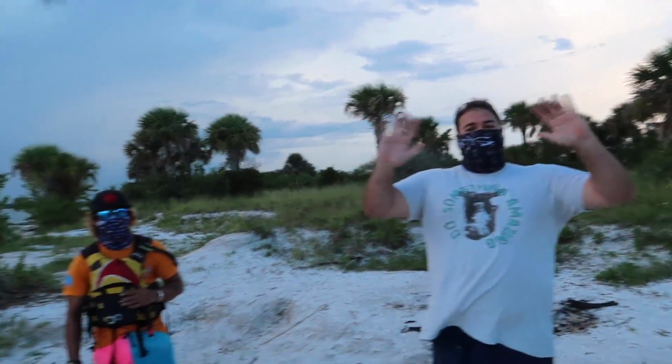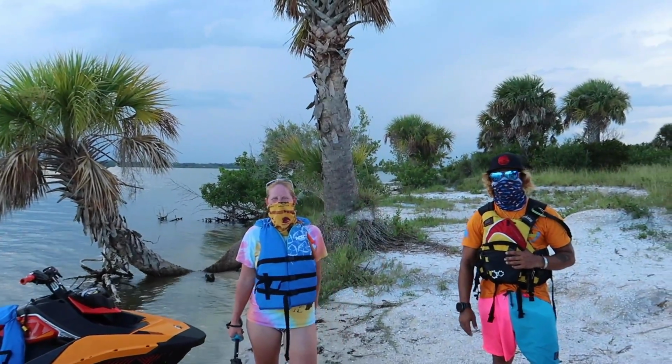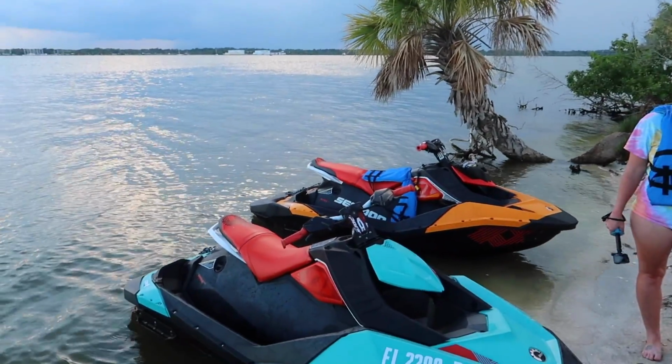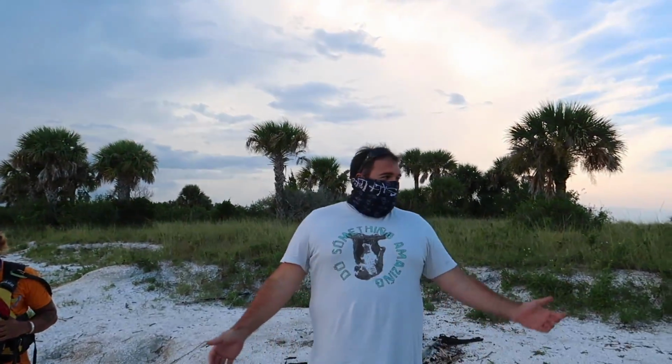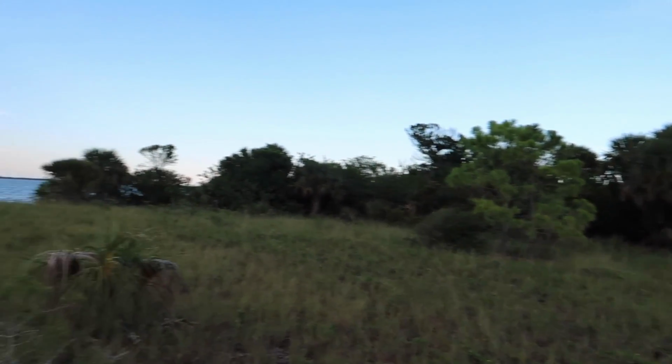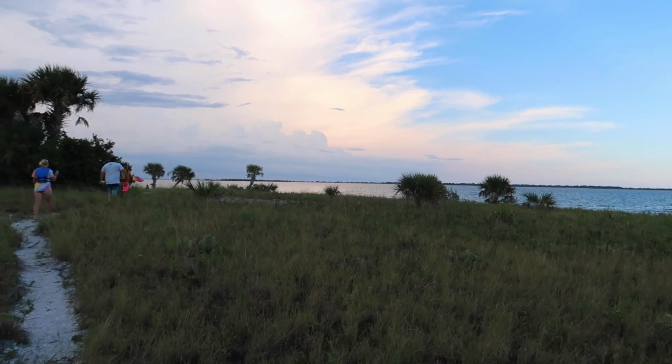We're here with Brian and Ram and Kylie. Brian and Kylie are from Amazing Animals. Ram is from BK Adventures. These are his jet skis. And we're on an island now, like a little island. We're gonna go do some exploring. It's perfect, let's go. Ram was just saying that this is one of the islands that the locals like to come and spend the night on.